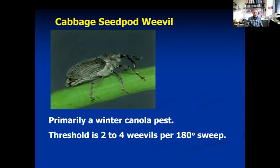We find that because of the timing of the seed pod weevil, it's primarily a winter canola pest here. The threshold for spraying is about 2 to 4 weevils per 180 degree sweep in a sweep net. That sounds kind of low, but in reality, there's a lot more weevils out there. It's just a little bit hard to get them in the net if you've ever tried to sweep insects in a 4 or 5 foot tall winter canola crop.